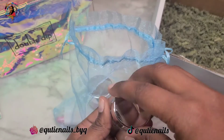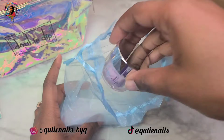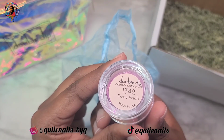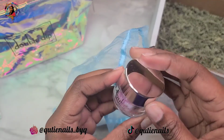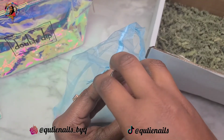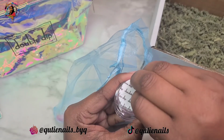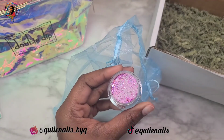And let's get into the last color in here, and this is color 1342 Pretty Petals, and it's a glitter, y'all. I cannot wait to do something with this, y'all. I'm so excited already, super duper excited. And you see, this is why I don't do live voiceovers, because y'all, I get a little crazy sometimes.